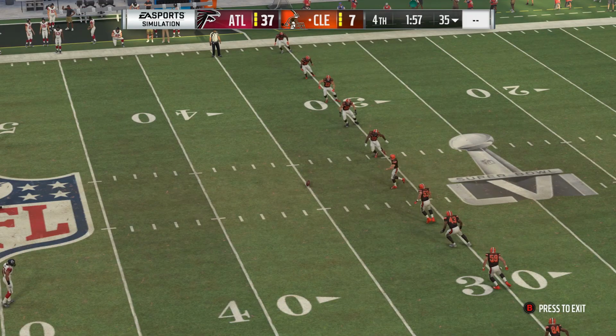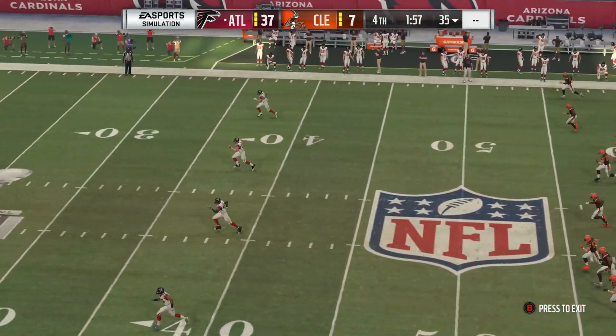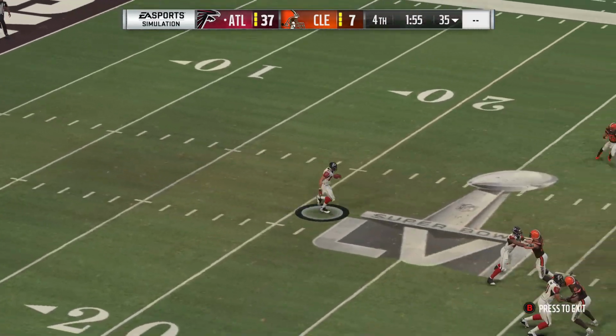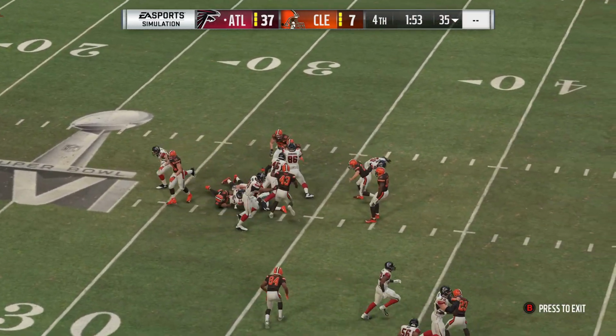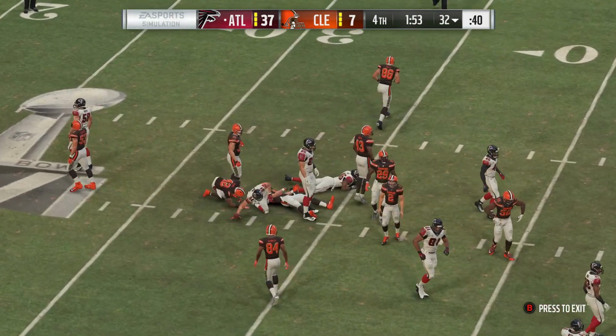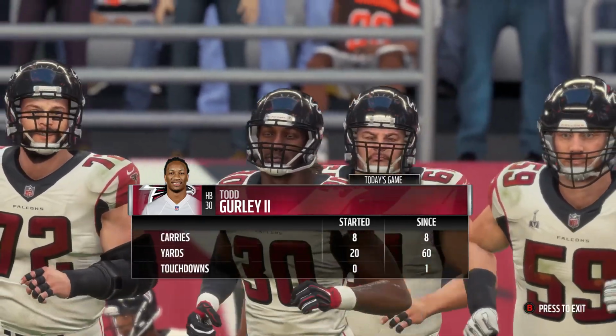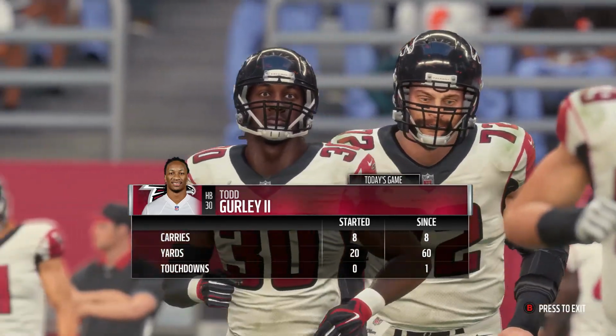Santos out now. He'll kick it away. This fielded at the 2. Solid return, pretty good field position. They'll start at the 32-yard line. Todd Gurley and the offense, they get set and trot back out there now.